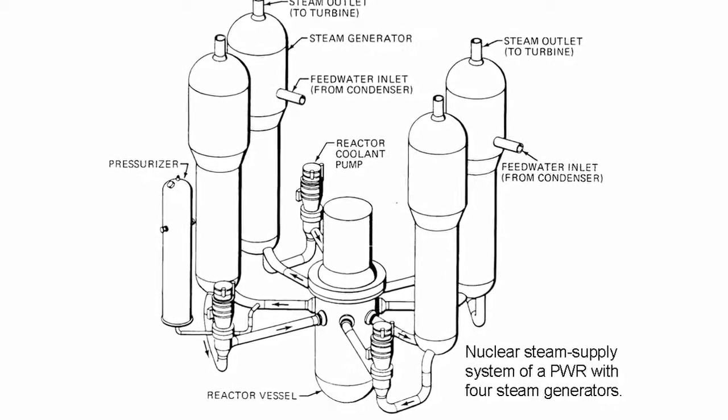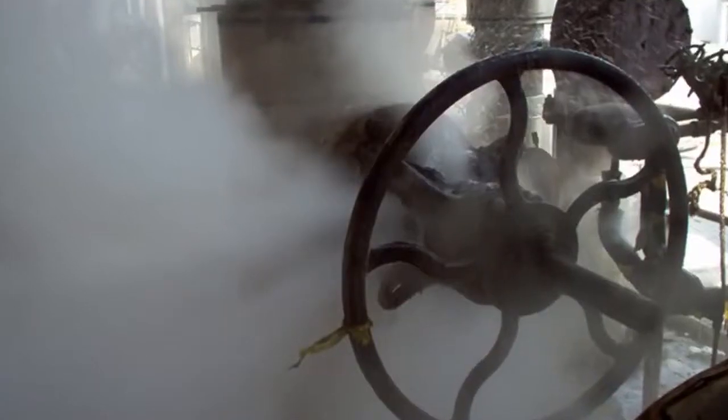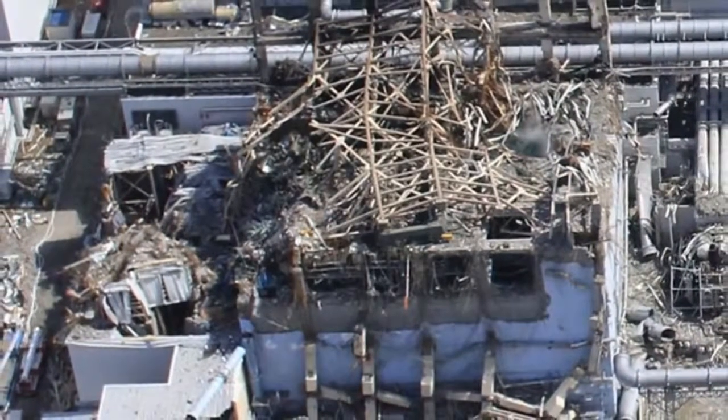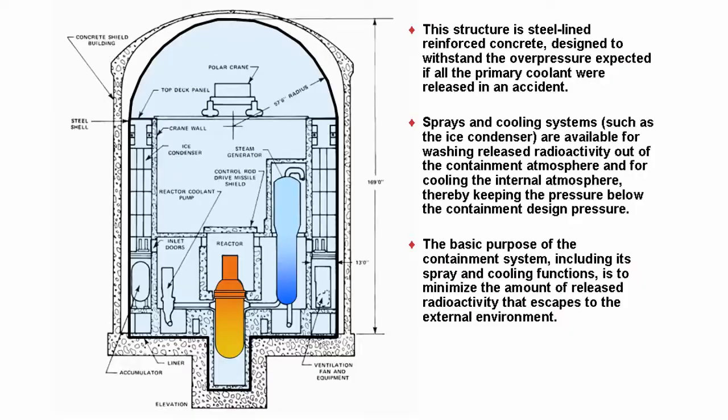The number one accident people worry about is that pressure is lost. Water that's being held at 300 Celsius flashes to steam. Its volume increases roughly by a factor of 1,000. If you don't get emergency coolant to the fuel in the reactor, it can overheat and melt. This is what drives the design of this building. So if this happens, all the steam is captured in this building.